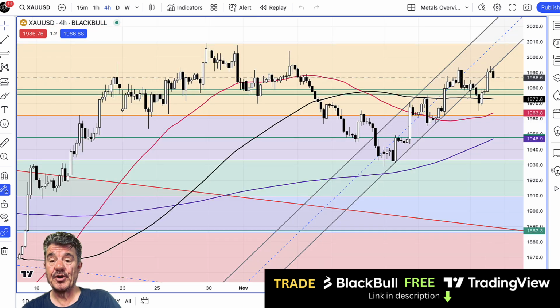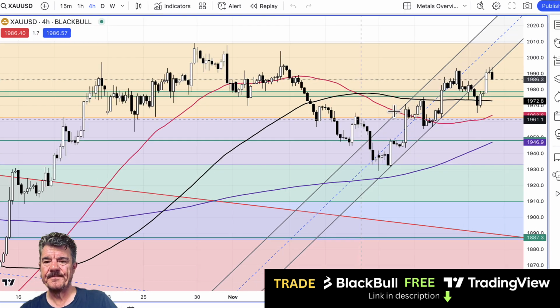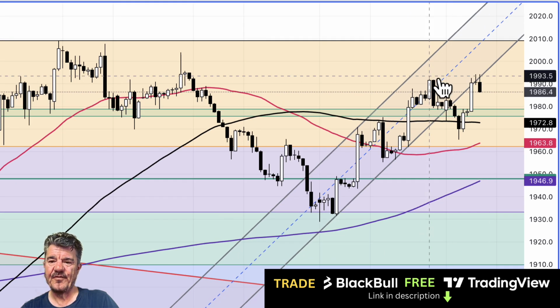We've just closed our long gold position from 1939, or was it 1937, thereabouts. Struggling to get higher and forming a potential double top here. We'll look to buy gold on dips again.